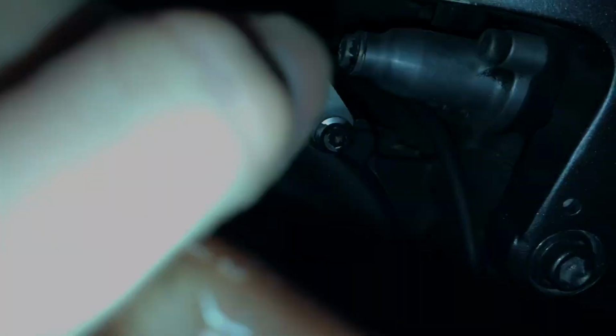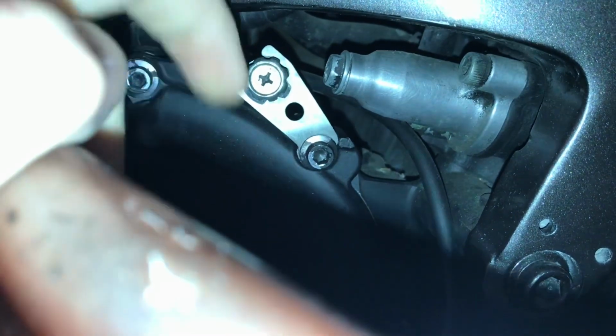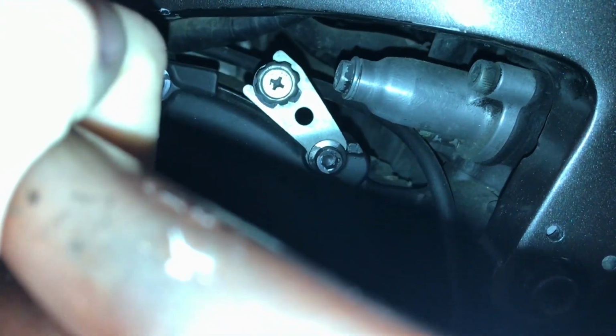So after going through all these other tests, I realized that was the problem. And it blends in back there too, unfortunately. It kind of looks like it belongs there from a distance, especially if you're not noticing that your idle screw is missing. So I went ahead, I turned it clockwise to increase my idle speed. If you want to decrease your idle speed, you turn counterclockwise.